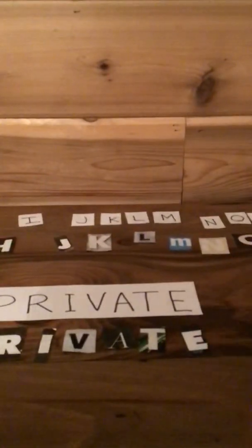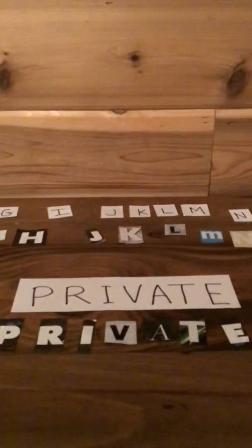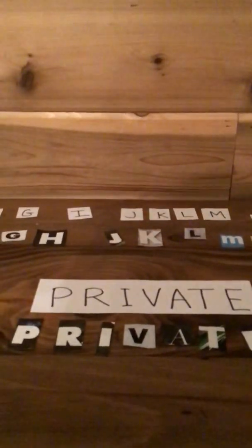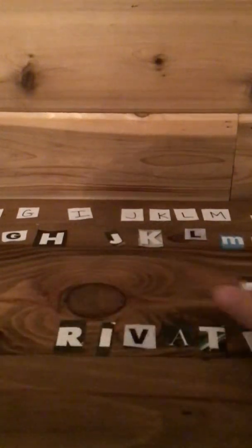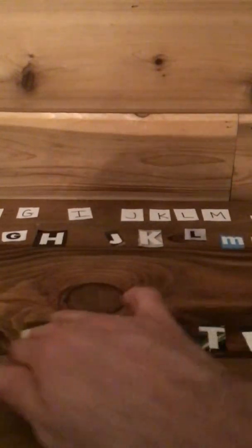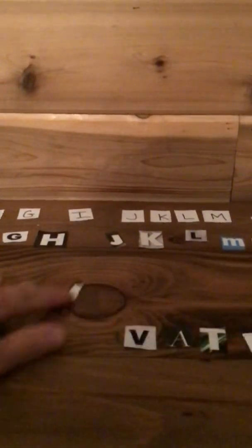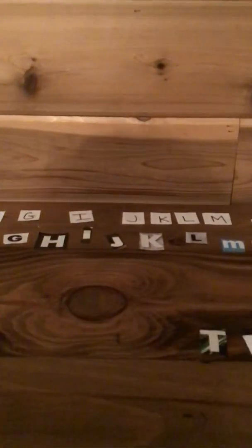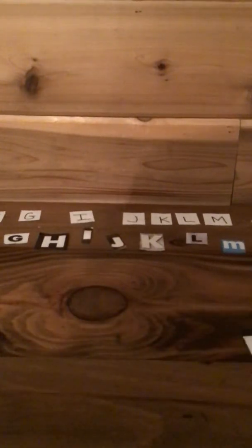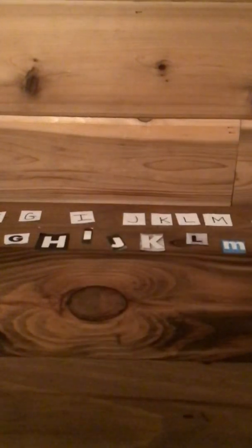Private. Is there something you can think of, or is there a place in your house you can think of that is private? My bedroom in my home is private. The washroom in my house is private. All right. What are some things we do in private? We shower in private. We change our clothes in private. All right, what else do we do? We can read in private. So think about some things you do in private.